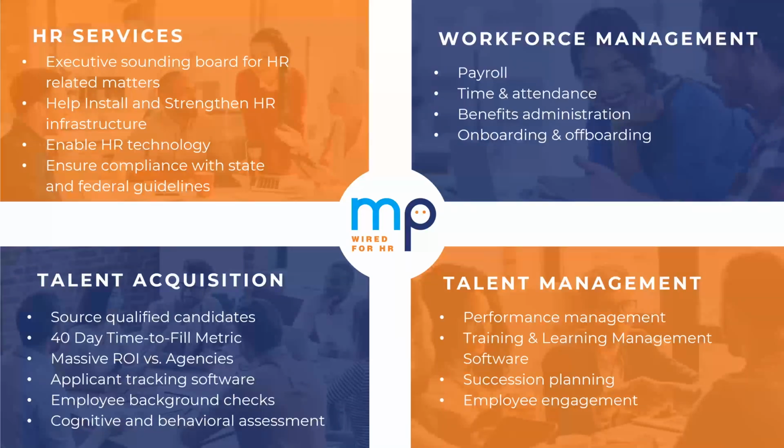Finally, talent acquisition, also the MP recruiting space. We work with your recruiting department to source qualified candidates. We have a 40-day time to fill metric and a huge return on investment versus agencies. You get a dedicated rep, a dedicated recruiter working with you throughout the entire process. So we'll go through those background checks, help with the cognitive and behavioral assessments, as well as our applicant tracking software.